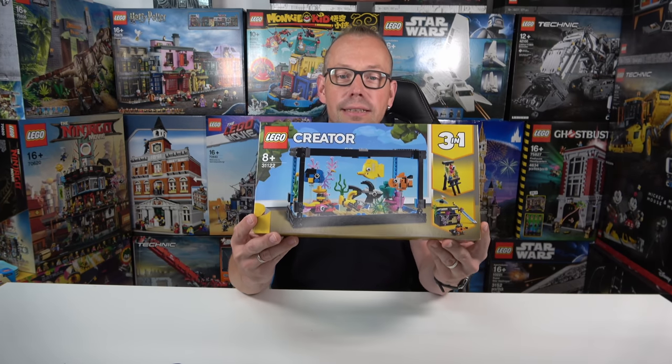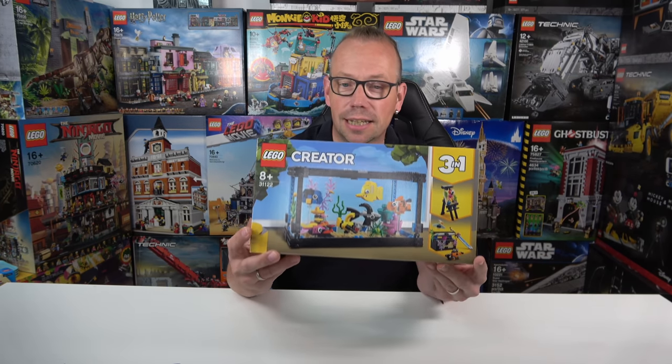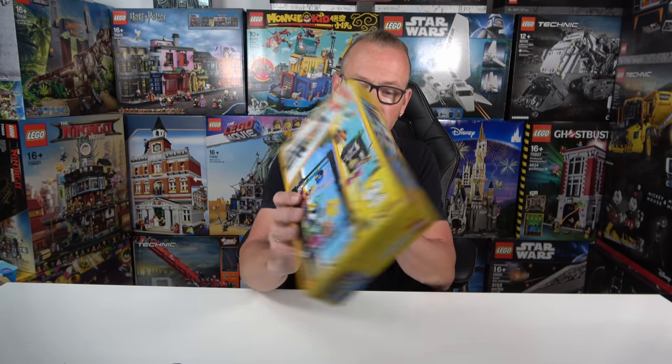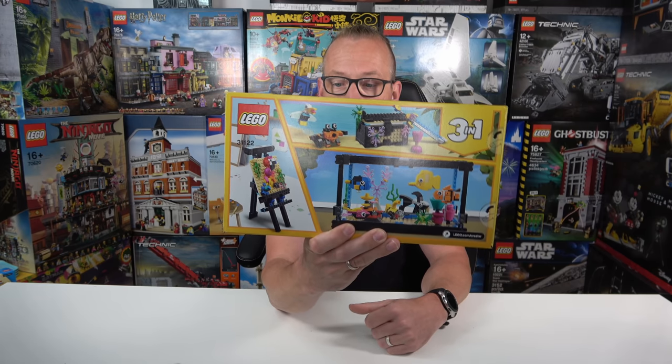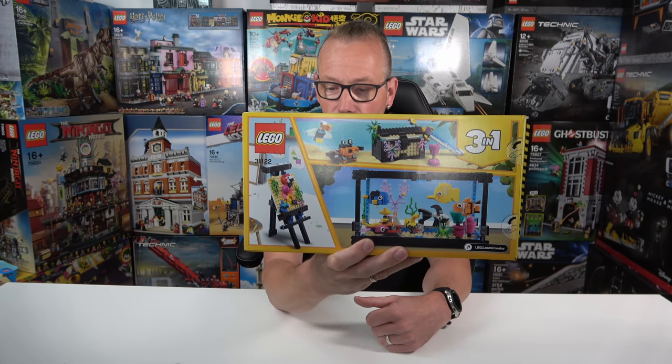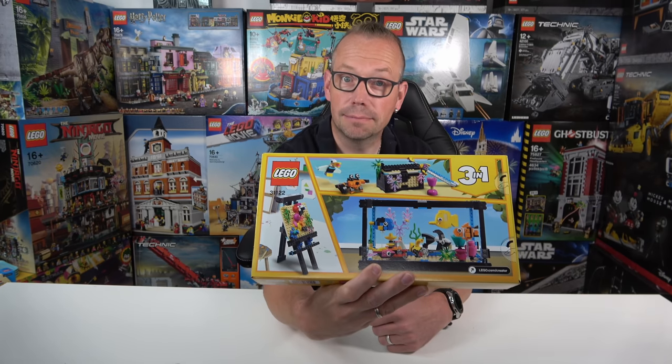And so as I saw the first pictures of this set, I thought, that's great. That's really great. And it's a 3-in-1 set, of course. But the fish tank is, for me, the best build of all the three. And I think, let us start.